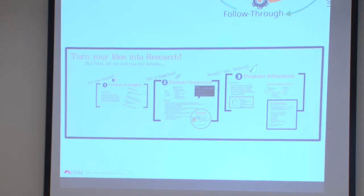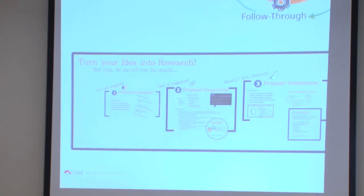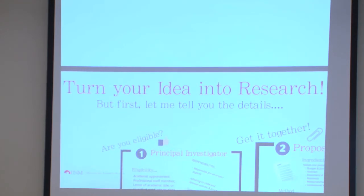So turn your idea into research. I think both Monica and Allison touched on that. How do you do that? It seems like a big process. It takes a lot of planning on the scientific side, but it takes a lot of planning on the administrative side as well. Let's go through some of these details.